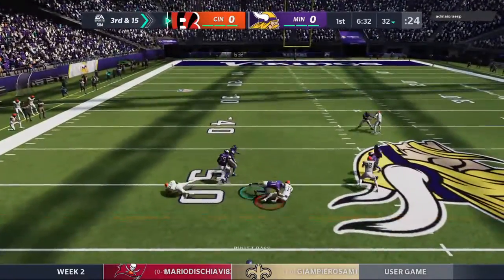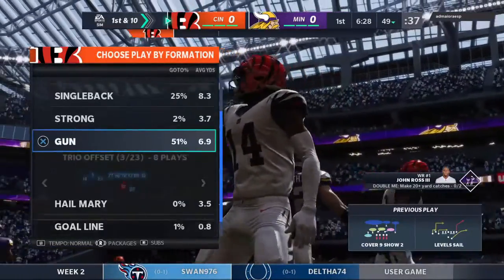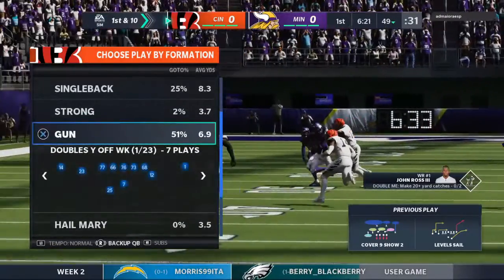Got a man, it's Brashad Perriman. And getting this just shy of midfield, they'll spot it at the 49. Boy, a nice play there as they wind up converting on 3rd and 15.